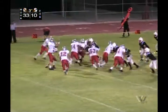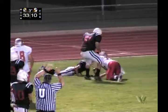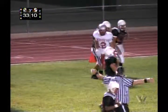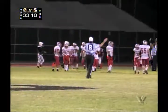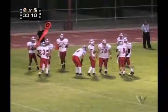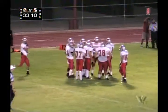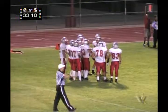First down and 10. Here's a snap, and they will hand to Herndon, sweeping left-hand side. Herndon's got a first down, and to the sideline. He'll be grabbed and wrestled to the ground inside the 5. First down and goal. Mingus down around the 3-yard line. Another nice run by Tyler Herndon. Picks up 20 yards, and first and goal Mingus with 9 minutes left to go in the third quarter.